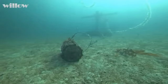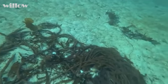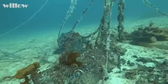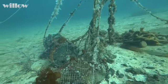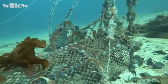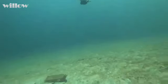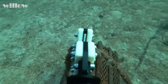It is estimated that 640,000 tons of fishing gear is lost or abandoned in our oceans every year, causing havoc to marine life and costing millions to clean up. Global initiatives are in place, building awareness to this issue, and Deep Trekker is proud to be part of the solution, making cleanup safer and more cost-effective.